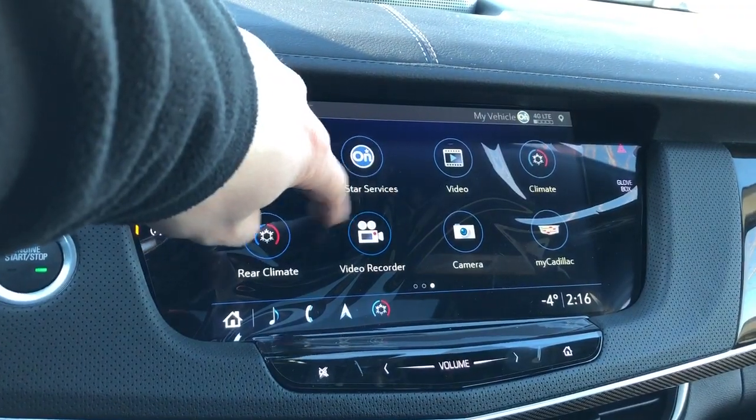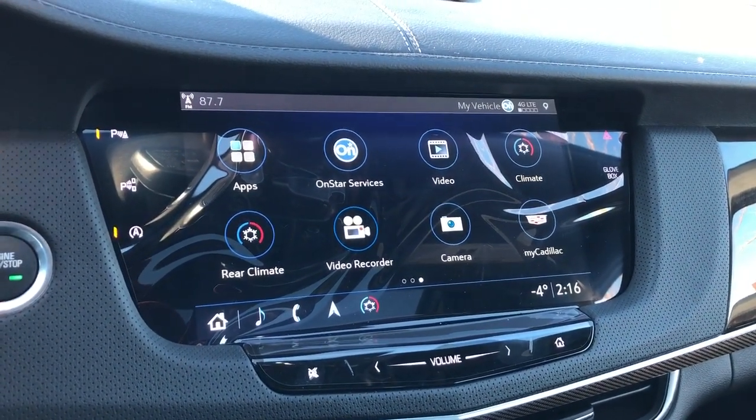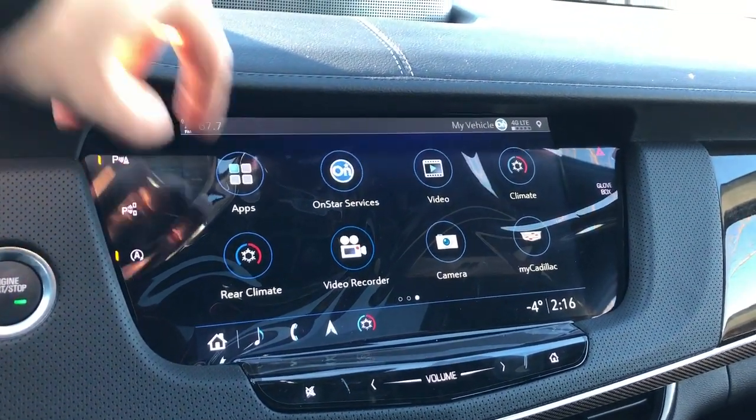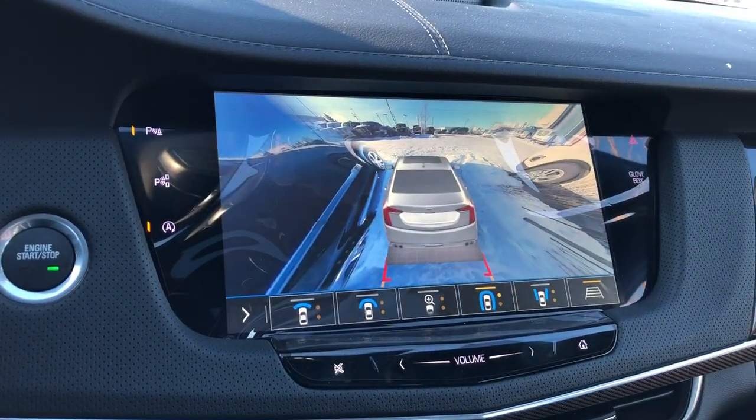Then we have our video recorder. If we insert an SD card, it'll act as a dash cam, recording a 360 view of what's around us in the event of a crash, especially. And then we have our 360 view cameras.